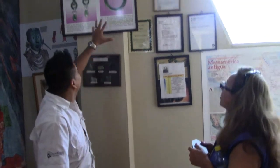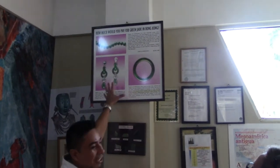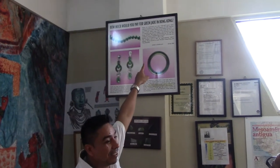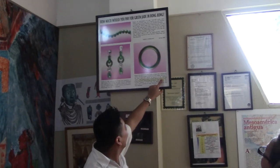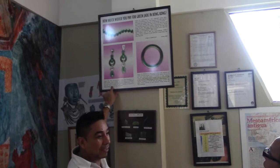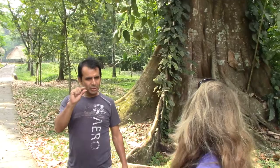Jade can be worth more than diamonds. This is the most expensive color, emerald, imperial jade. As you can see, this necklace costs $9.3 million. This bracelet here, more than 2.5 million. And this pair of earrings, $1.55 million. I think that's below our pay grade there. Wow.